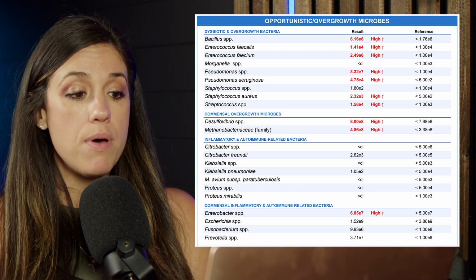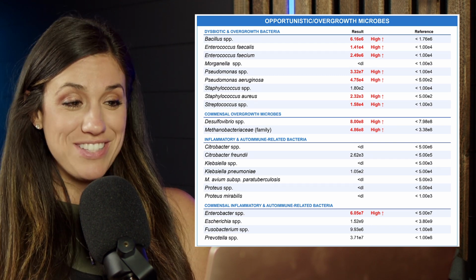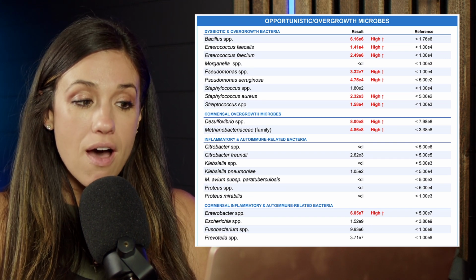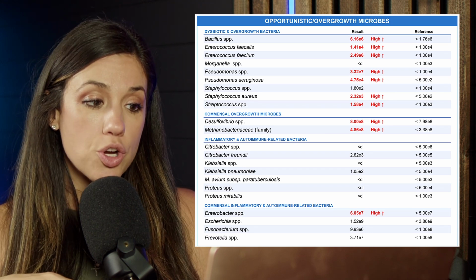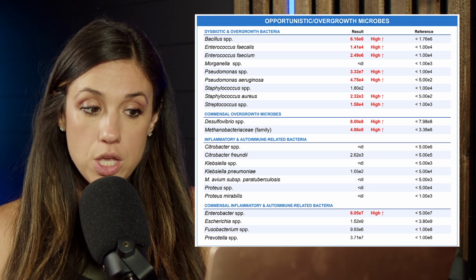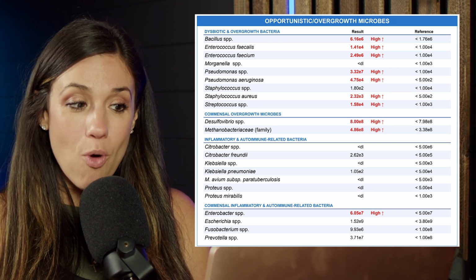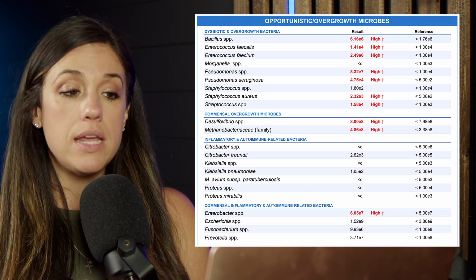So we can pick up SIBO patterns on the GI map. And our rule is called 5 high. So do we have 5 high opportunistic bacteria showing up? And here we do, as well as her commensal overgrowth microbes, which both are associated with different types of SIBO. So that is not something that we want to see, obviously. So this person is in a very compromised digestive state. And again, like I said, very sensitive because she's having a lot of pain. She's having a lot of distension, bloating, and upper GI issues with that heartburn, GERD reflux.